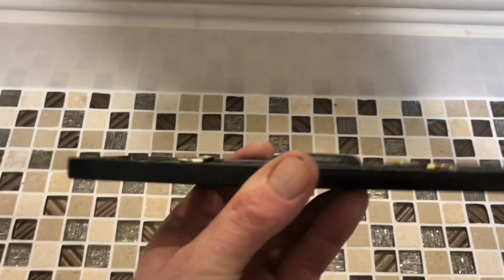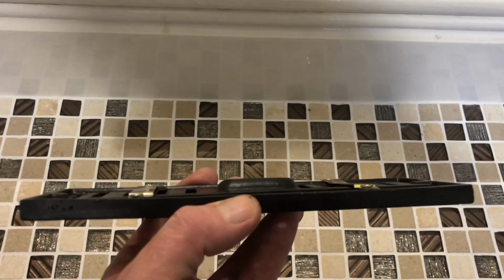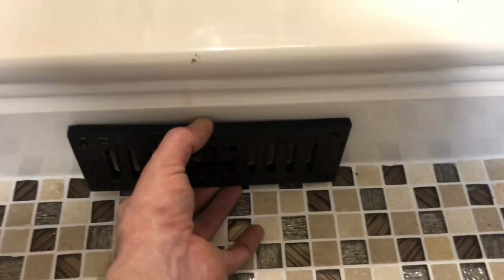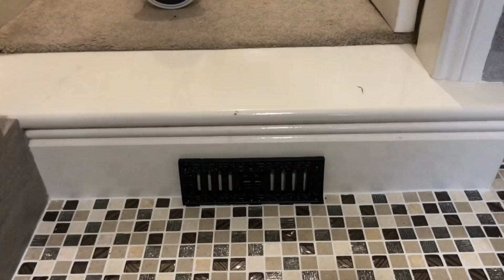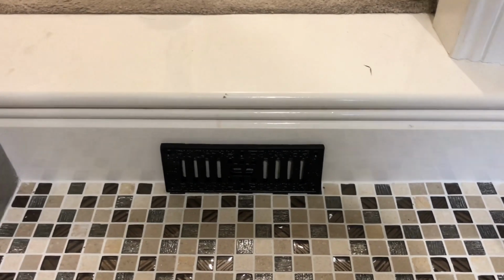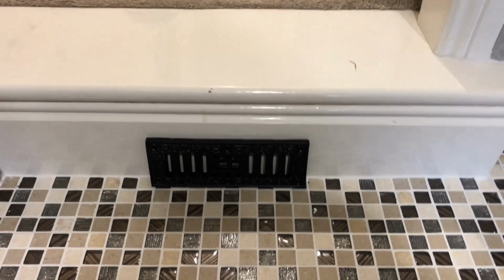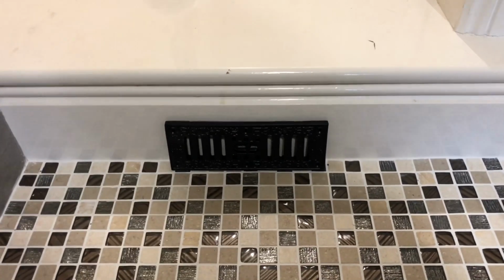Otherwise, as you can see, that bit in the middle is going to be in the hole where the vent is, hopefully. But them little metal bits stick out. It's going to give you a problem to screw it on. There. So that's going to come through that step in the bathroom and hopefully kick out a little bit of warm air. Whether I need to put a fan behind the other vent on the ceiling at a later point, I don't know. I might have to. We'll see how it goes. We'll see if it actually does anything.